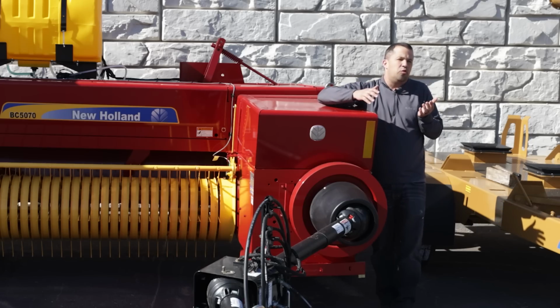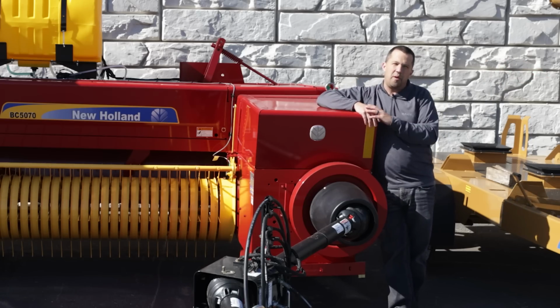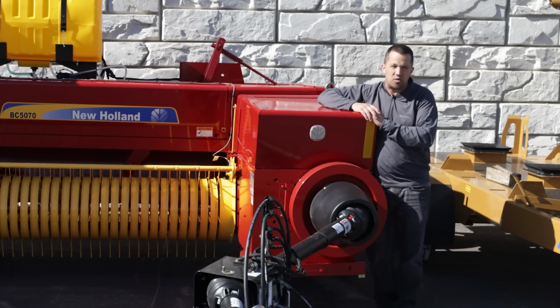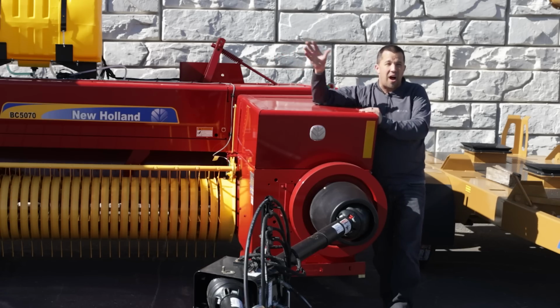If you're looking for a used piece of equipment and it's coming in from out of the area, we urge a little bit of caution there, because those options may not be on that piece of equipment like it would be on something that's more locally sourced here, because round balers can have upwards of 30 or so different options on them.